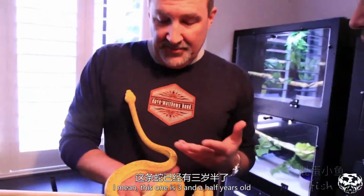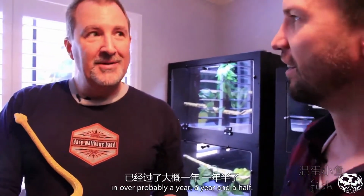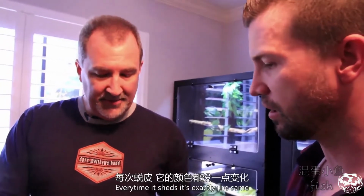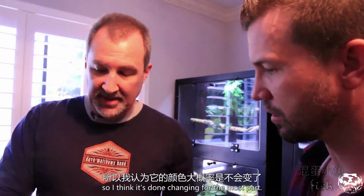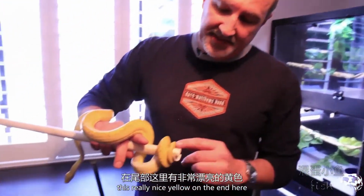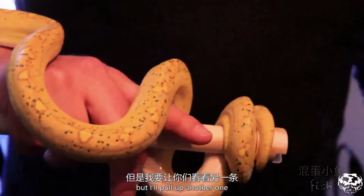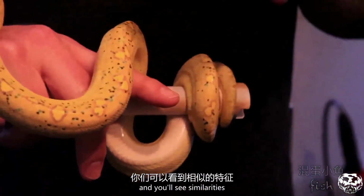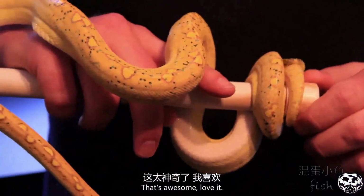I mean, this one's 3.5 years old, and I don't think it has changed in over probably a year and a half. Wow. Every time it sheds, it's exactly the same. So I think it's done changing for the most part. Right. So I would expect, and you can see this really nice yellow at the end here, but I'll pull out another one that's from last year's clutch, same pairing, and you'll see similarities that I think it's going to go in this direction. That's awesome. Love it.